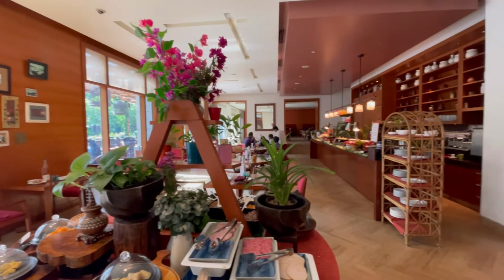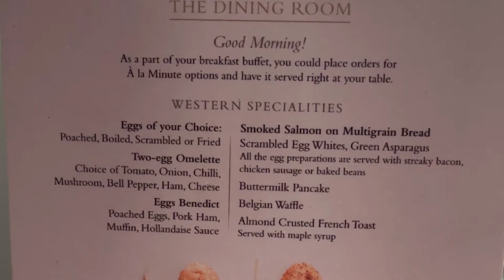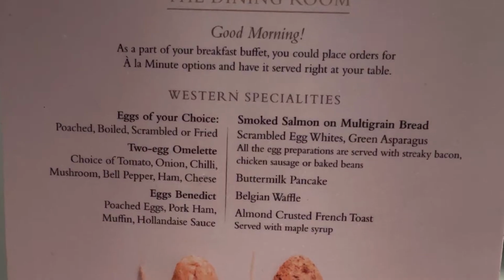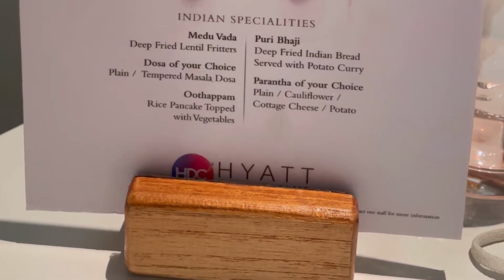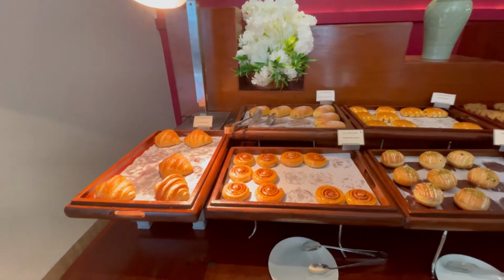And this is the breakfast in the dining room. We have a huge buffet where you can find a lot of Western food and also Indian food. Based on your preferences you can have the food here. It is not much crowded, and you can see the Western specialities. For example, you have eggs of your choice, and then you have smoked salmon, and then you have waffles, and then you have French toast, and all those things are Western specialities. And for the Indian specialities you have puri bhaji, and then dosa, idli, paratha, and then you also have vada.